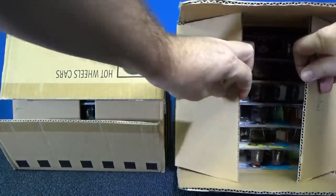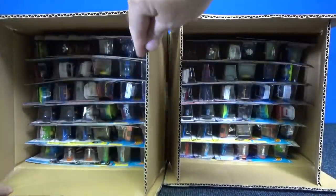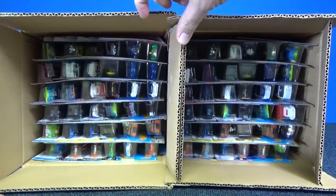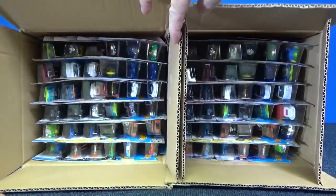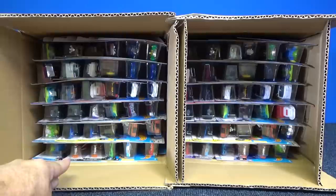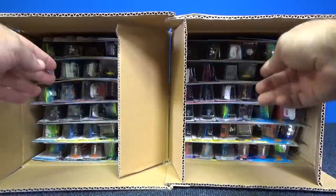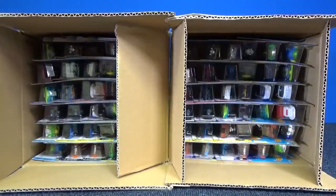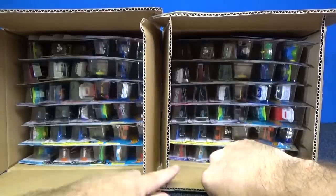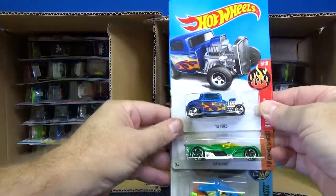First, let me see if I have them the same way, because if they are packed the same, then they'll be the same way. Well, they're a little flipped, but at least it looks like this would be the correct way. Down here, I can see orange wheels right here. Two orange wheels here. So they're basically row by row. Here we go. Let me sit down. I'm going to try to keep both cases on camera, just so you know that there's no switcheroos going on. You're going to see exactly as I pull them out.